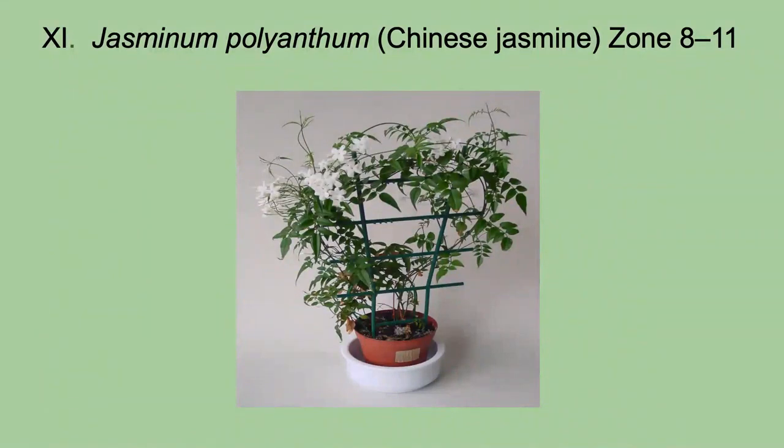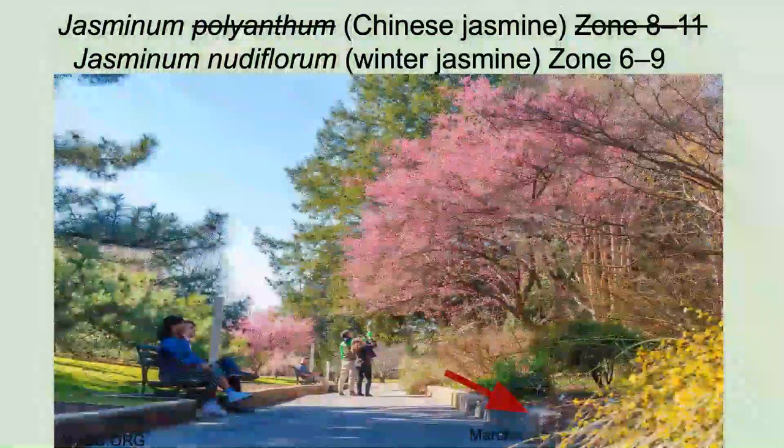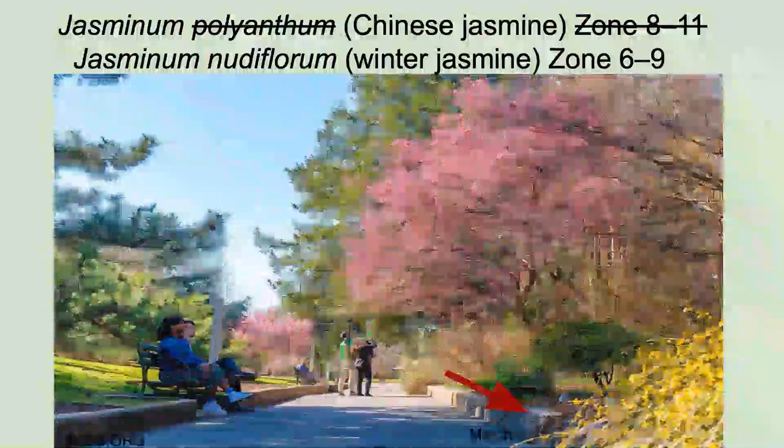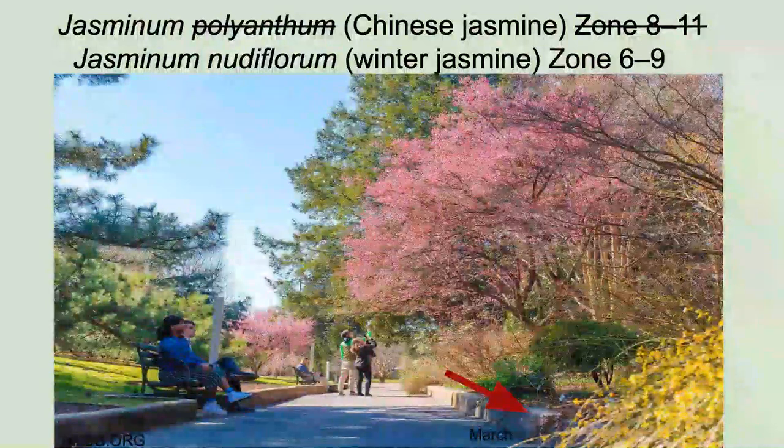Jasminum polyanthum, Chinese jasmine. Many of us like to grow this indoors as a house plant. Beautiful white fragrant flowers, but it's a zone 8. So we'll use our trick and we will plant a different species. Winter jasmine, it's this yellow plant in the corner by the red arrow, blooming in March.